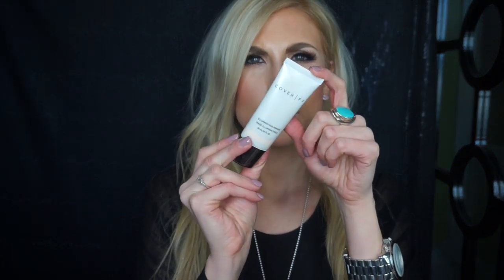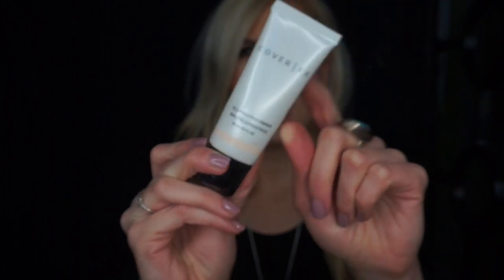So let's start with my favorite primer of the month. I've been obsessing over the CoverFX Illuminating Primer. Can you see it? This stuff is amazing. It's not silicone based. It actually feels kind of like a light water. And I like primers like that. I don't really like the silicone ones because I find sometimes they can ball up on my face, because with my face cream sometimes they mix and it doesn't set properly. So I actually really like this CoverFX Illuminating one. It just gives your skin a healthy shine. I don't know if you can notice on camera.